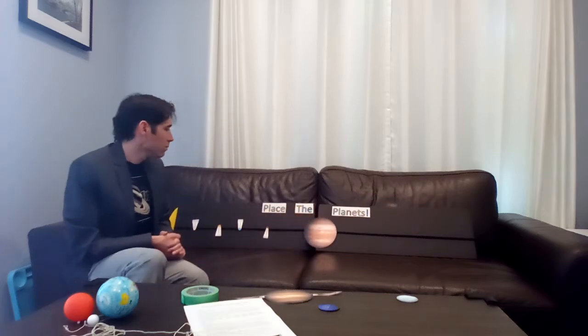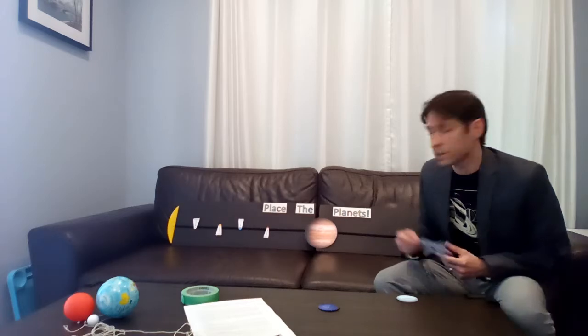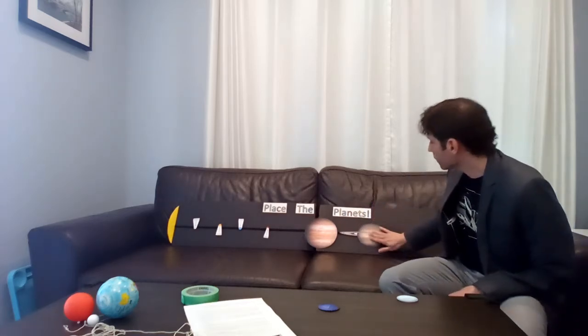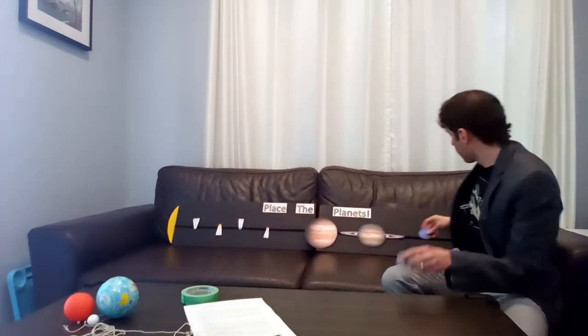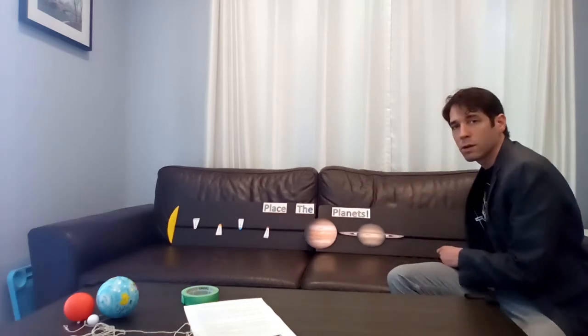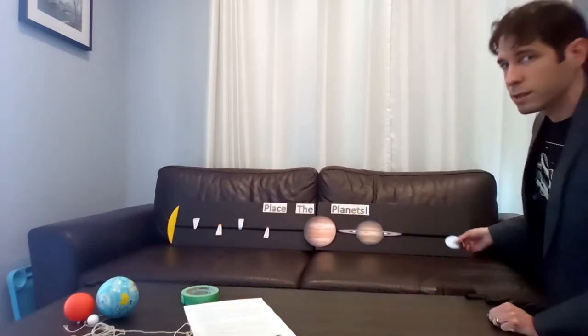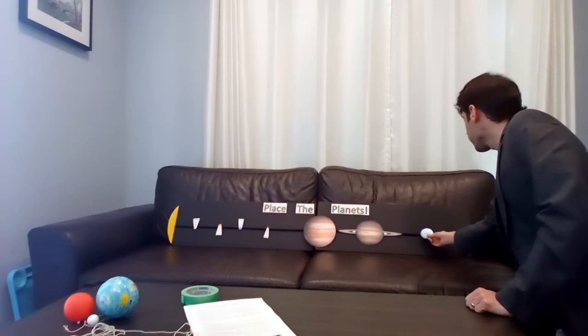So let's see. Jupiter is next, the king of the planets, and I'm going to put Jupiter, I don't know, roughly in the middle. Saturn, the jewel of the solar system, with the famous rings. There's not a lot of space left, is there? Uranus and Neptune. And Neptune is the outermost planet, so I'm just going to put that right on the outermost point. And then Uranus. See that? We'll go right here in between.